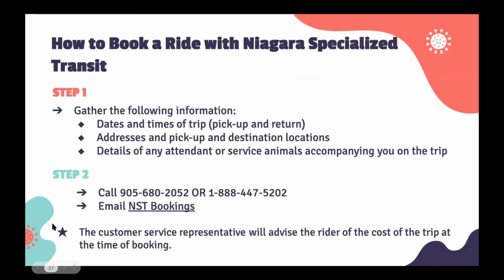So, how to book a ride with the Niagara Specialized Transit. This service does not offer an app. I wanted to go in depth here one more time on how to book a ride with them. The first step is to gather your information for the pickup and return: the dates and times, the addresses, and any details if you have a support person with you, or any service animal that will be accompanying you.